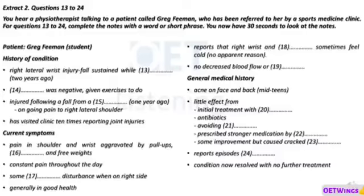Extract 2. Questions 13 to 24. You hear a physiotherapist talking to a patient called Greg Freeman, who's been referred to her by a sports medicine clinic. For questions 13 to 24, complete the notes with a word or short phrase. You now have 30 seconds to look at the notes.